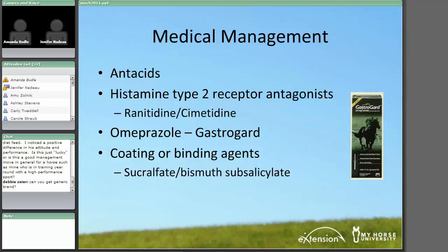Bismuth has a coating effect similar to sucralfate, and it will inhibit or reduce the activation of pepsin. In humans, it's actually used as part of the therapy of Helicobacter pylori-induced ulcers. We can see that various feed supplements to treat or prevent gastric ulcers are available, but only a few have been tested in controlled clinical studies. A study of a pectin-lecithin complex called ProNutrient on gastric ulcer healing during an 11-day period in two 12-horse groups showed a significant reduction in gastric mucosal lesions. So that could have a beneficial effect on the healing of gastric ulcers. That's called ProNutrient.